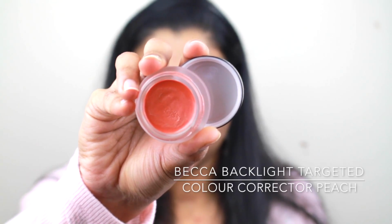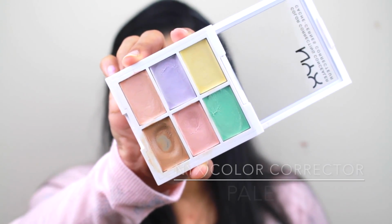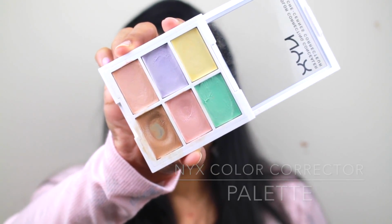Taking the Becca Backlight Targeted Corrector in the peach shade, I applied it right on my acne marks and my scars so that it neutralizes the darkness on my skin. And of course I had to use my NYX Color Corrector palette, and so I took this lavender shade and I applied it to the temples of my forehead, especially those areas that were very dull on my skin, to brighten them up, and I blended them in using my beauty blender.